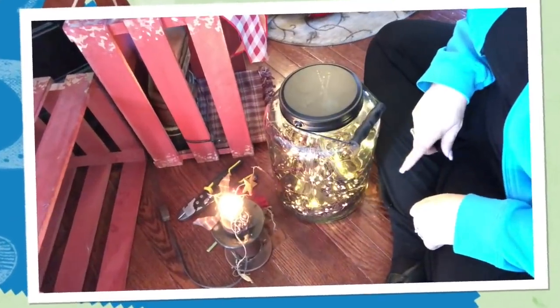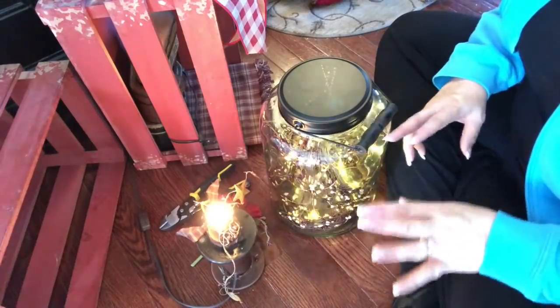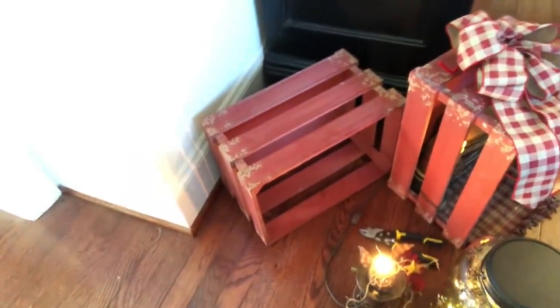And let me see if I can lift this camera up and kind of put it behind me, and maybe in over my shoulder, so that you guys can kind of watch me work.